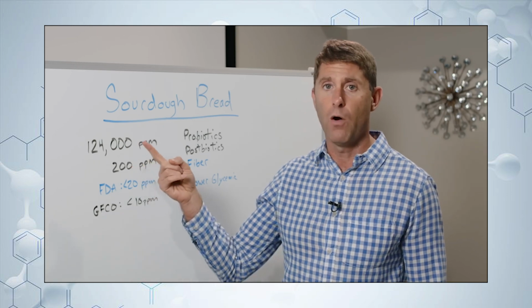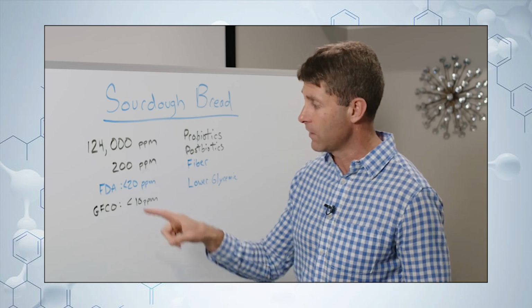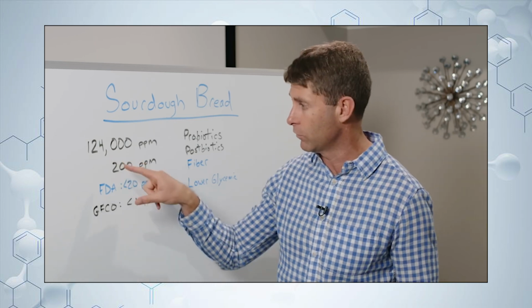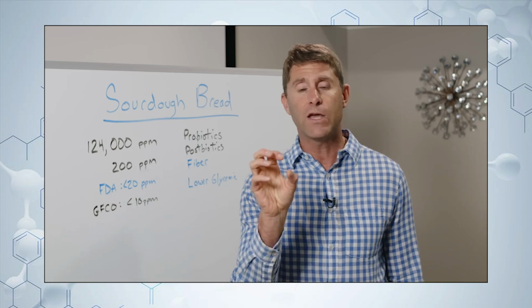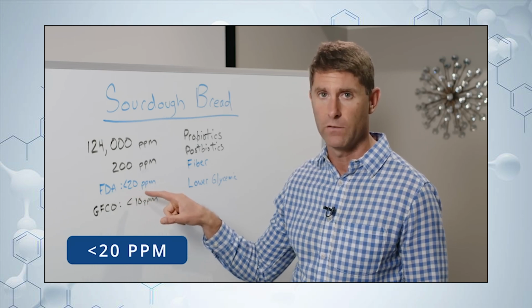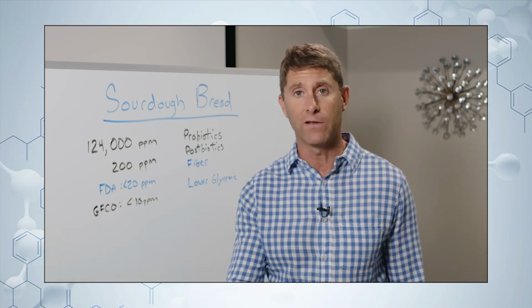With sourdough, because it's fermented, you reduce a lot of that gluten. In fact, a significant amount, reduces it down to roughly about 200 parts per million. So that's a huge reduction, 124,000 to 200, that's huge. Now, to be gluten-free, the FDA says it needs to have less than 20 parts per million. So still a 10-time reduction from where the sourdough bread is.